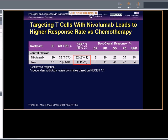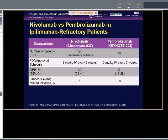And here the endpoint was response, and it's pretty obvious. Look who the winner is, 32% for nivolumab, only 11% for the investigator choice chemo. We don't have mature PFS or OS, but it looks pretty good.